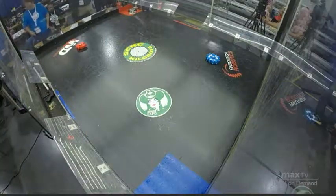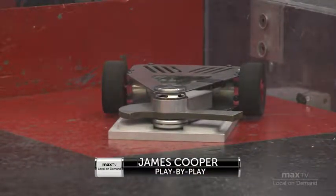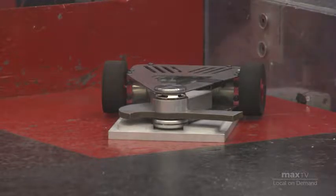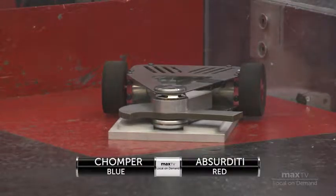All right, ladies and gentlemen, welcome back to Kilobots 37 here at Sask Expo, presented to you by the Saskatoon Combat Robotics Club. We're here for our Canadian National Championship, and we're going to get started right away with some Antweight fights. This is the 1 pound weight class with Absurditi versus Chomper.